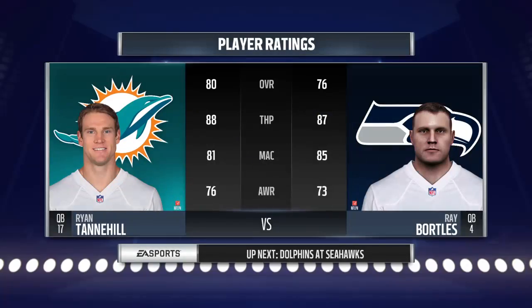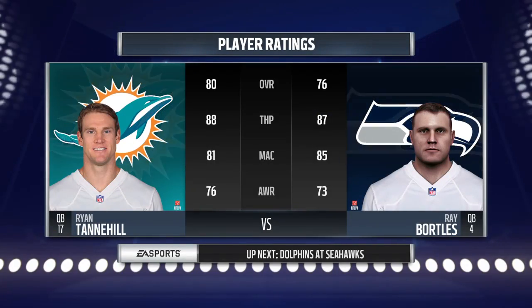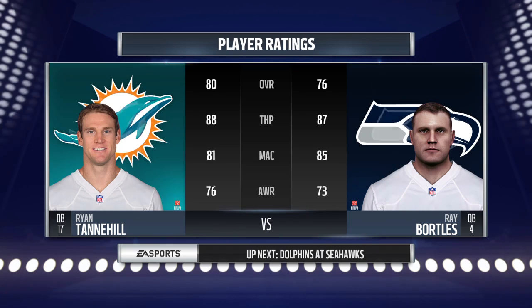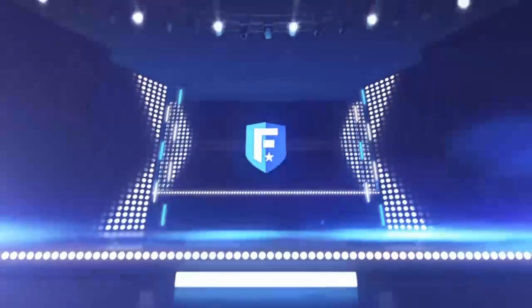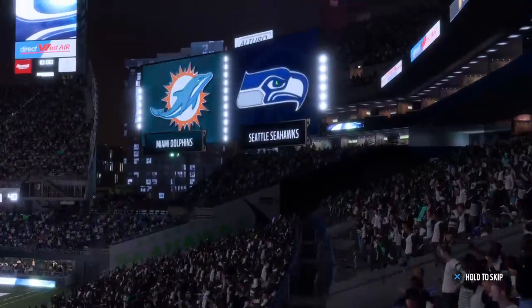Hello, everyone. I'm Larry Ridley, and this is the NFL on EA Sports. It's hard to imagine this not being a fun game to watch. It's the Dolphins going up against the Seahawks. With that, it's time to hook up with our commentators in the booth as we turn it over to Brandon Godden and Charles Davis.